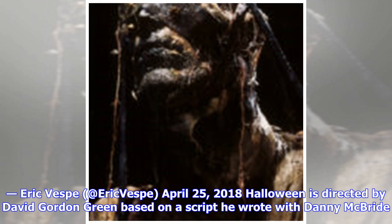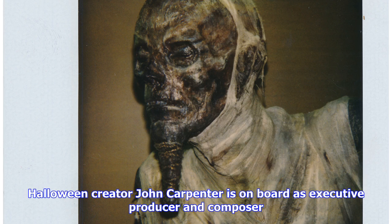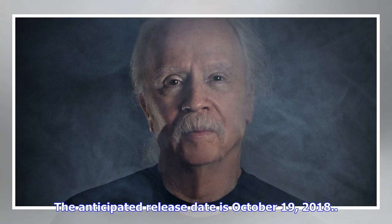Halloween is directed by David Gordon Green based on a script he wrote with Danny McBride. Jamie Lee Curtis returns as Laurie Strode, as does Nick Castle as Michael "The Shape" Myers. They are joined by Will Patton, Andy Matichak, and Judy Greer. Halloween creator John Carpenter is on board as executive producer and composer. The anticipated release date is October 19, 2018.